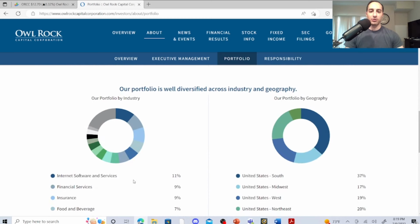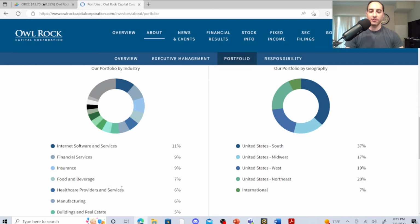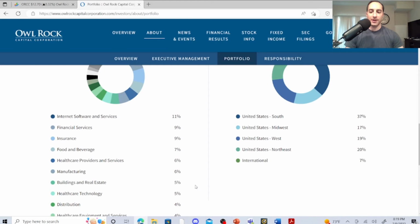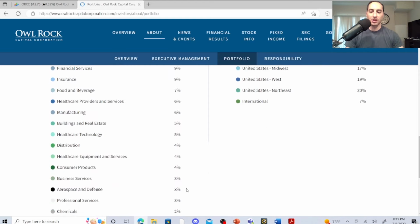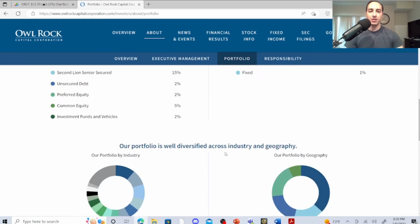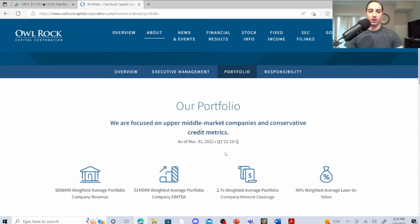So their portfolio is well diversified across industry and geography. So internet, software and services, financial services are 11%, 9%, insurance is 9%, food and beverage 7%, healthcare providers and services 6%, manufacturing 6%, health and technology 5%, distribution 4%, consumer goods 3%. So they're well diversified. They're mostly in the South, a little bit in the Northeast. So the South and the Northeast are the most dominant, followed by the West and the Midwest, and international at 7%.